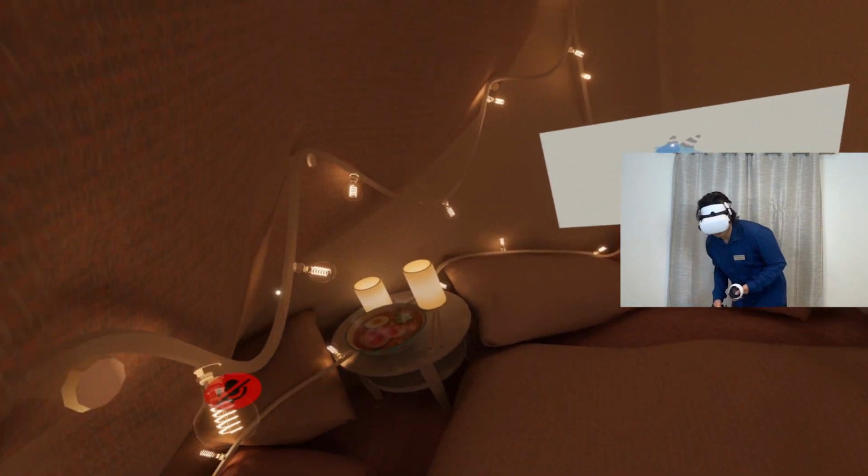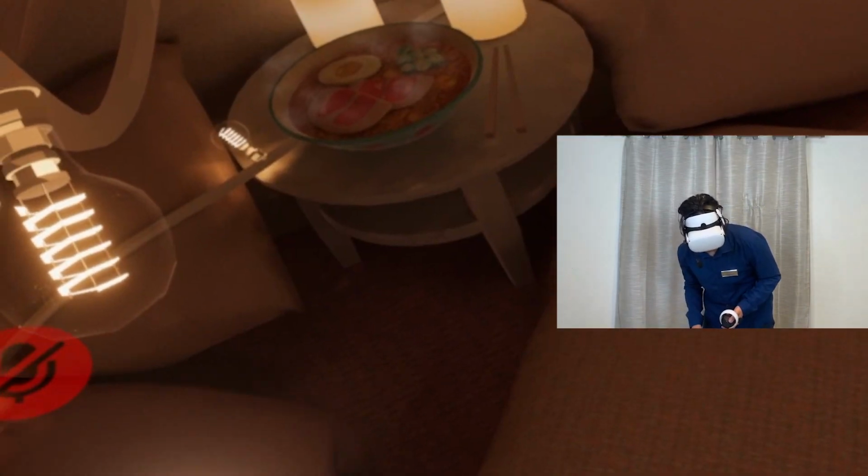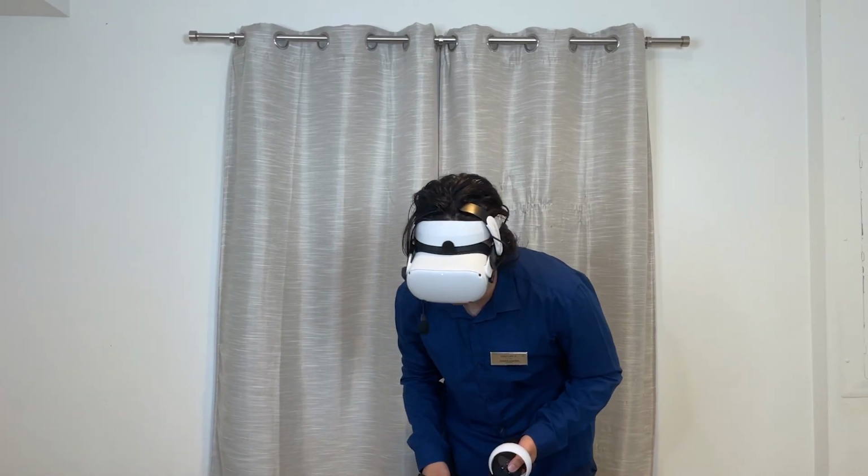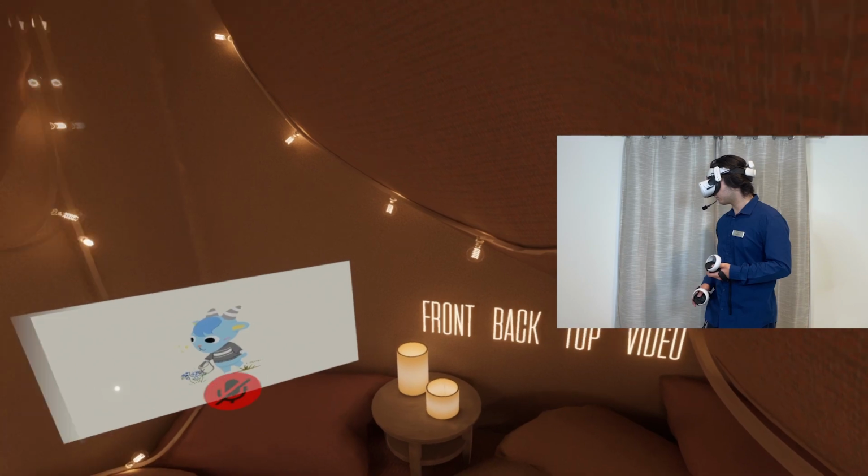Like you go through here, it's a nice cute little tent. Oh, with some ramen. Okay, this is actually pretty cool. I really like the effects on that. They did a really nice job. I will have to admit, they did really well on this.